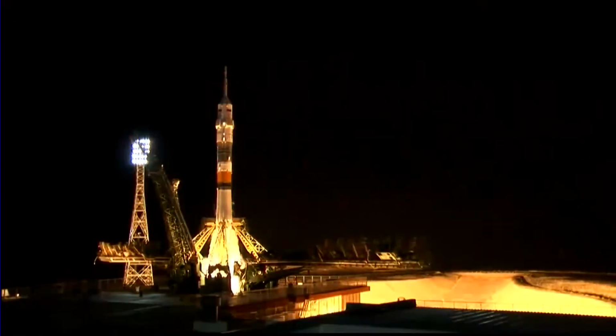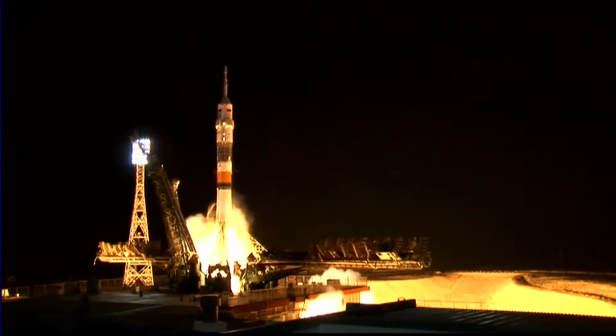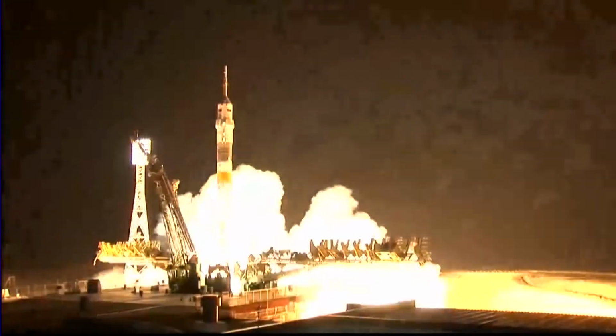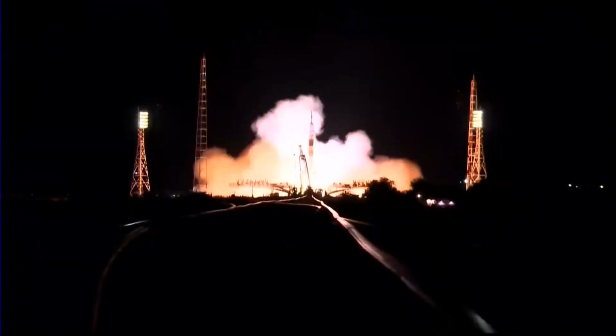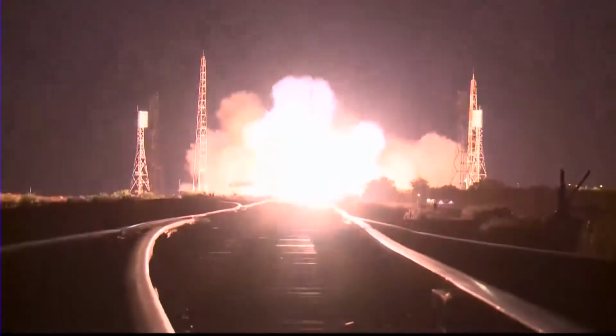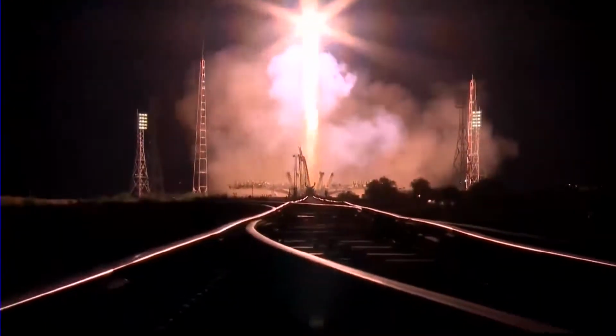10 seconds, 9, 8, 7, 6, 5, 4, 3, 2, 1, 0. And liftoff. Liftoff of Karen Nyberg, Fyodor Yushchikin, and Luca Pomertano on a 6-hour ride to the International Space Station.